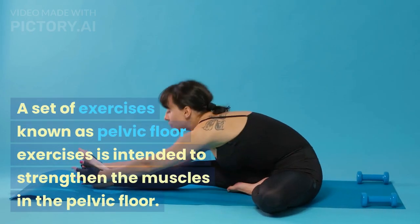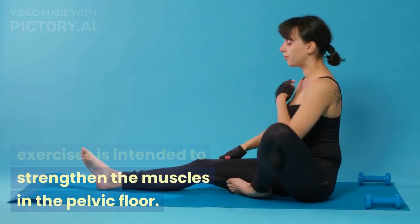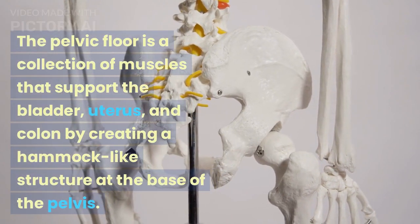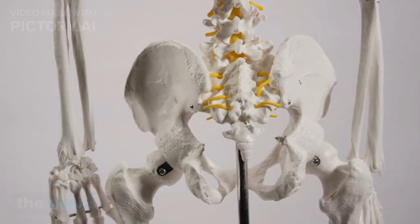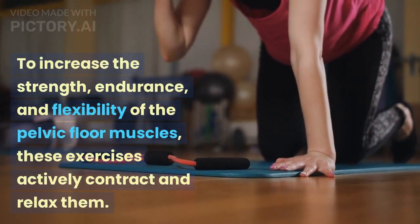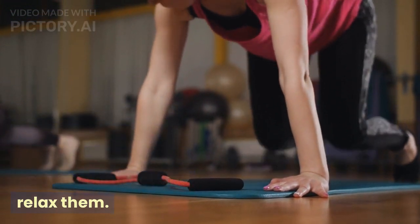A set of exercises known as pelvic floor exercises is intended to strengthen the muscles in the pelvic floor. The pelvic floor is a collection of muscles that support the bladder, uterus, and colon by creating a hammock-like structure at the base of the pelvis. To increase the strength, endurance, and flexibility of the pelvic floor muscles, these exercises actively contract and relax them.